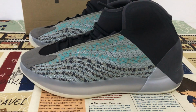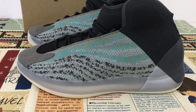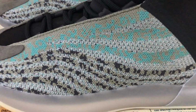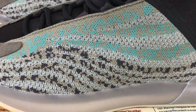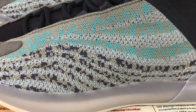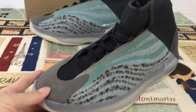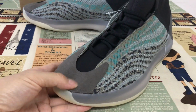The highlight of the shoes is the teal blue knit material. We can see the shining material inside the upper. The toe comes with the thread overlay.